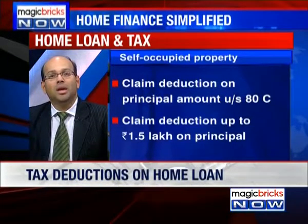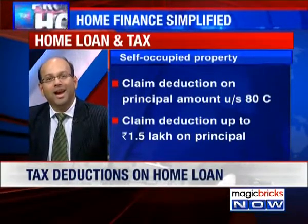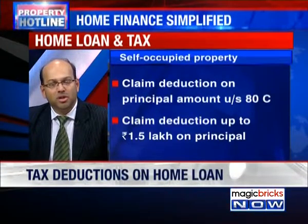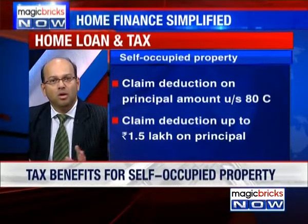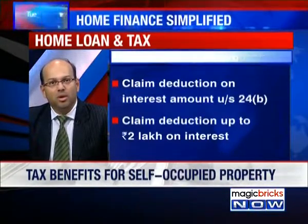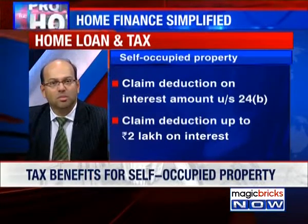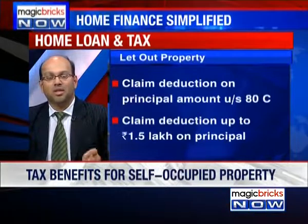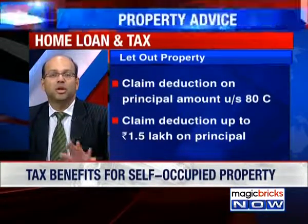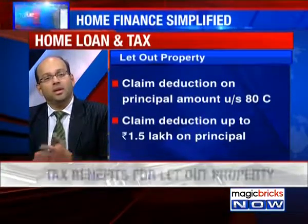The house in which you are living yourself, which you are going to call your self-occupied property, you will get your deduction as per Section 80C for principal payments of 1.5 lakh and under Section 24 for payment of your interest up to the extent of 2 lakhs. And if you have more than one holder in this kind of housing arrangement, then of course your spouse also will be entitled to a similar benefit of a similar amount. So it's very, very clear. If your first house is on rent, then that becomes your let out property. And the house in which you're going to stay is your self-occupied property.